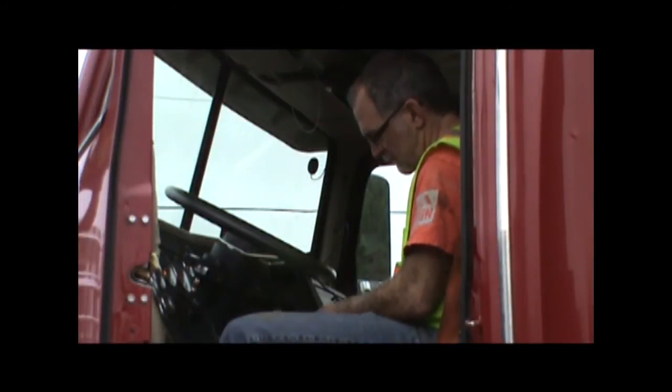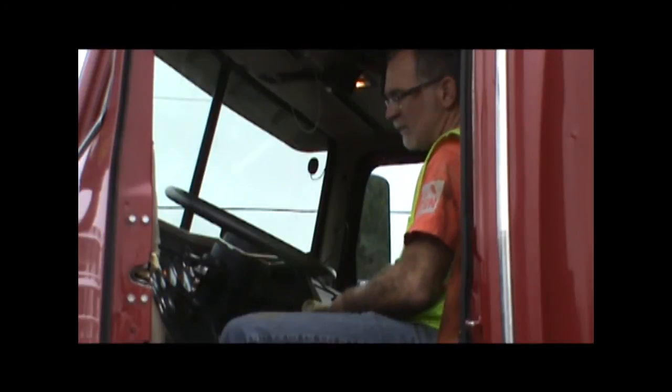If nothing is found during your inspection, fill out your inspection book and then you are able to start your day operating the equipment.